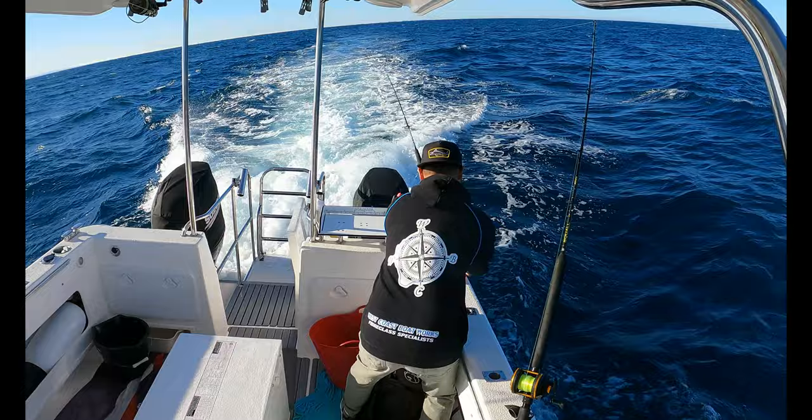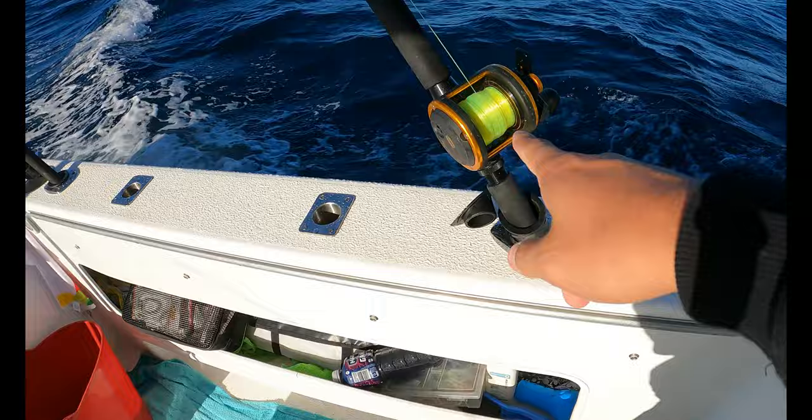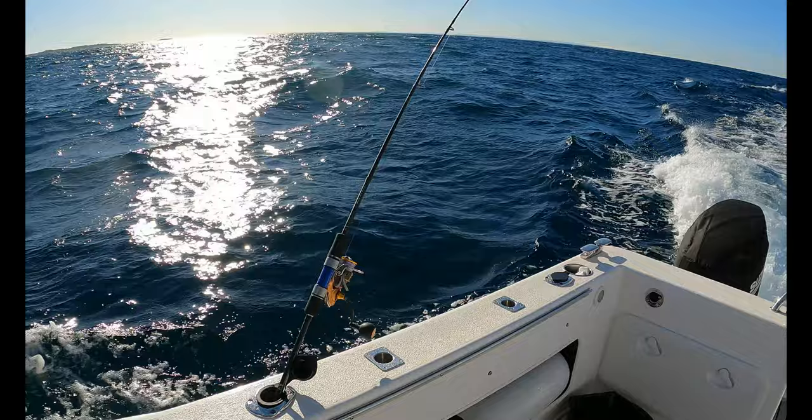Ah, they're out. Full spread. Three lures trawling. One, two. The light baby over here. So let's see what we can do.